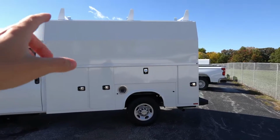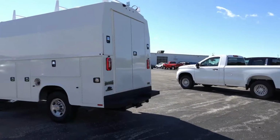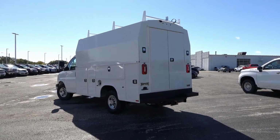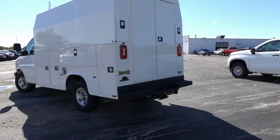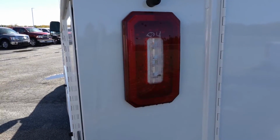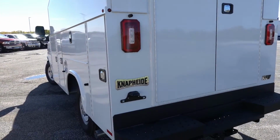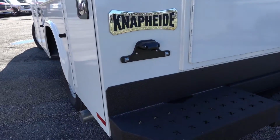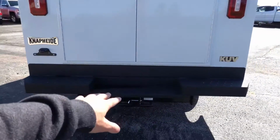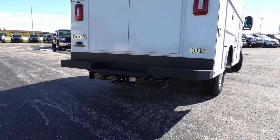I don't know the exact height, especially with the ladder rack up top, which is another option that this one has. But if I had to guess, it's probably somewhere over 10 feet tall at its peak. So that would be a concern with bridges and stuff. But it looks like on the back of the box, you have LED lighting with your brake and reverse lights there. License plate lights here on the left side with a little lamp and backup camera. This one has the tow package with the 7-pin connector as well underneath. So that is a nice feature.